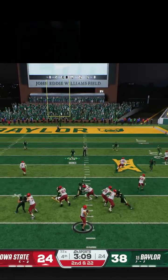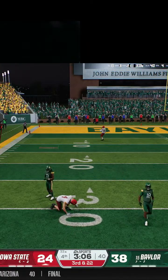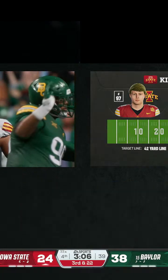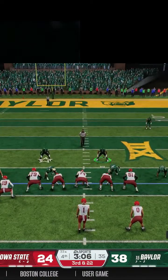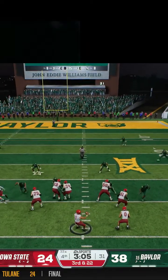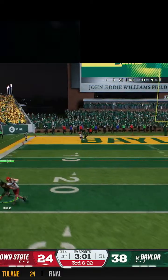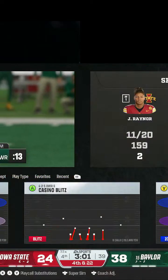Looking to throw, it's Rayner. And he really needed to hold on to that one, but it was not loose, and third down is coming. Trying to pick up a first down. On 3rd and long, you'll need to push it downfield. Just missed his man, gave him just a little too much.